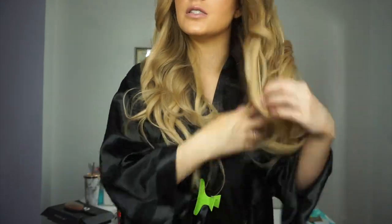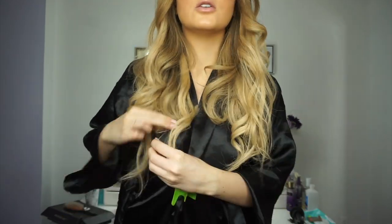Okay guys, so this is the hair. I just have to fluff it out a little bit just to make it all blend. Like I said, my hair just got cut, so it doesn't blend as easily as it used to, so I definitely need to get the extensions cut into my hair. So running my fingers through, kind of separating the curls and all that stuff, even teasing the ends a little bit. That is the hair.